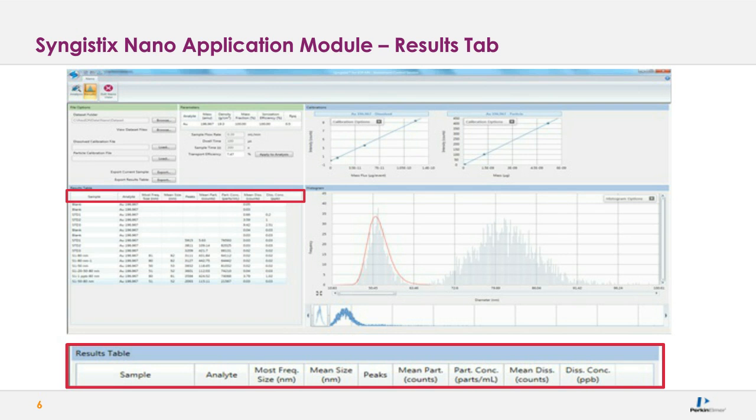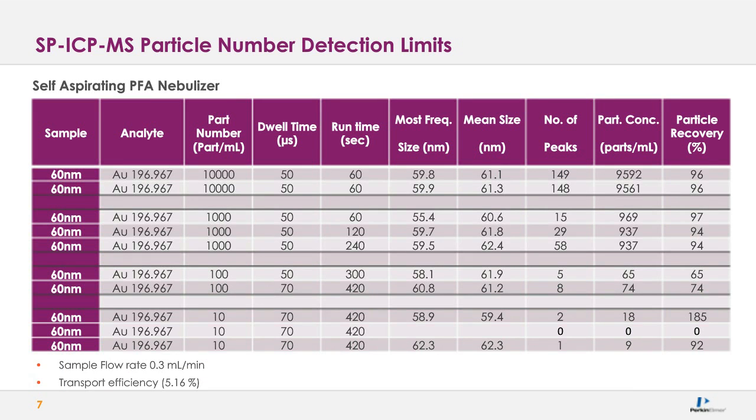In the next 3 slides, I'm going to talk a little about the limitations of the technique, or what you should expect when using single particle ICP-MS. In this table, I know there are a lot of numbers, but I would like you to look at mainly 2 columns: the particle number and the particle concentration. The particle number is the theoretical value at which we prepared the solution, and the particle concentration is what we measured when we analyzed it. The last column is the particle recovery in percentage. If you look at it, we can achieve a great recovery between how many particles we prepared and how many we obtain, going down to around 1,000 particles per mL.